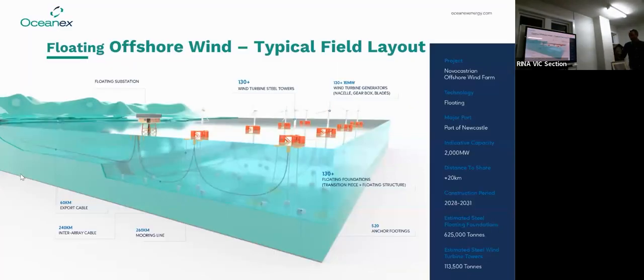This is a typical floating offshore wind farm. So this is an early image of the Novocastrian offshore wind farm. Things are changing as we go through project development. But essentially we have upwards of 100 offshore floating turbines. The turbine sizing will be 15 to 20 megawatts, depending on technical readiness levels.